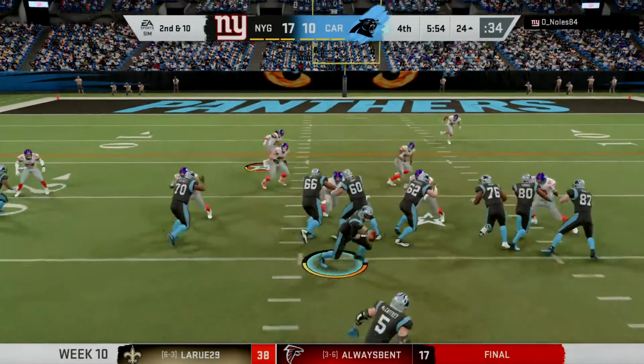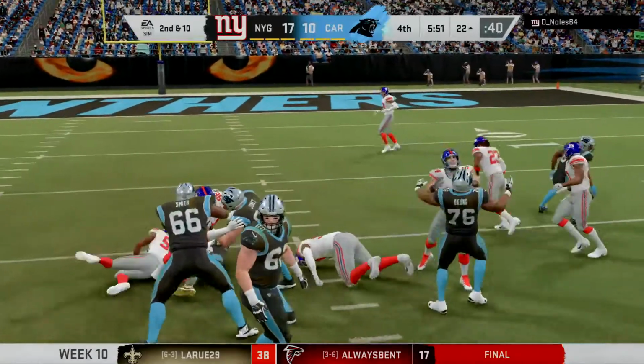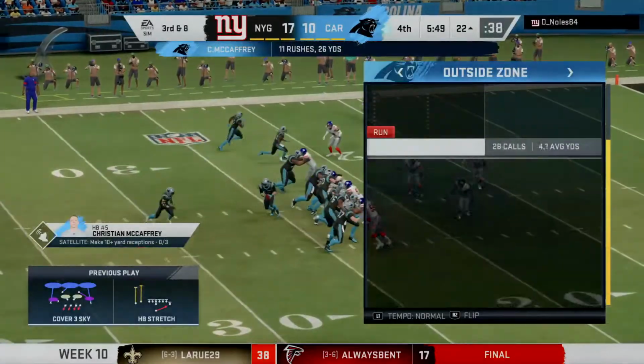On 2nd down, McCaffrey. And he'll get a couple here down to the 22.